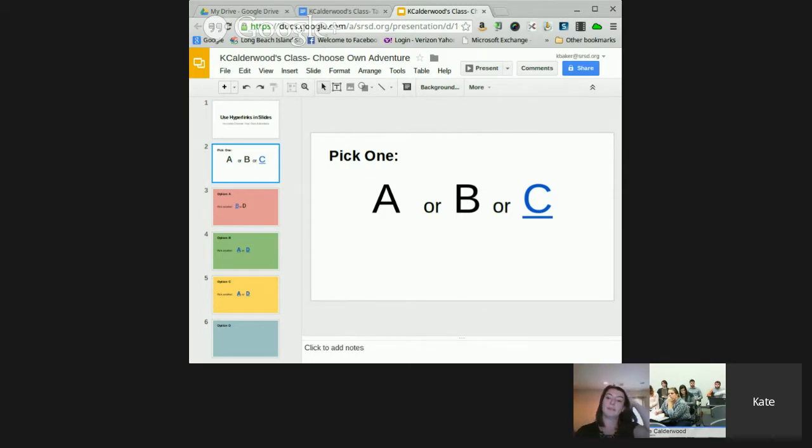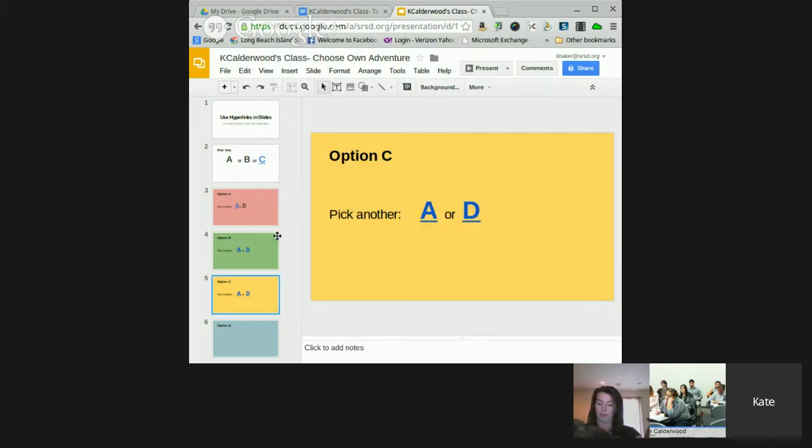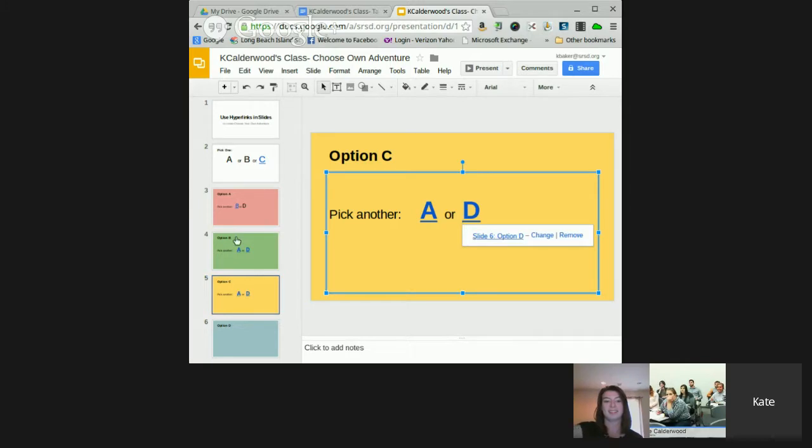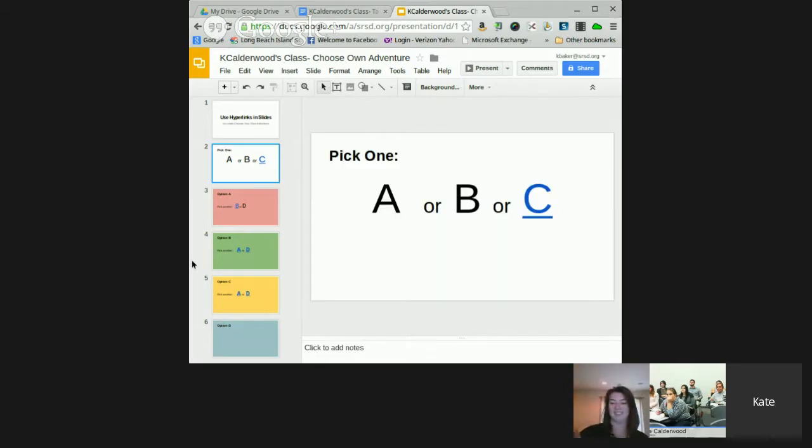So here I have pick one, A, B, or C, but if you notice I only have the hyperlinks so far loaded for C. And when you click on it, it will take you to slide C, which is neat. Let's pick another. Somebody pick a letter, A or D? D. So when you click on that, guess where you go? Option D. It's really simple and easy to do, and it's no different than hyperlinking to something on the web. You're just doing links inside of this.